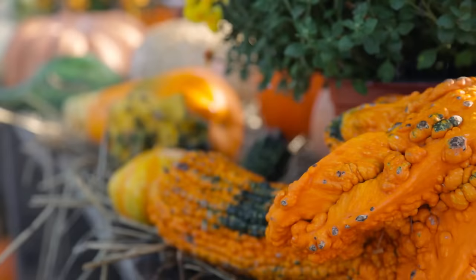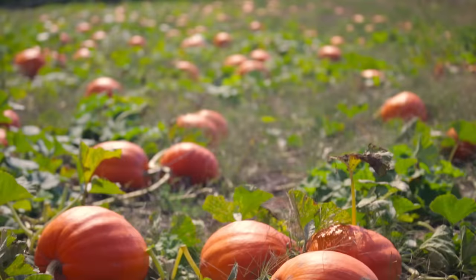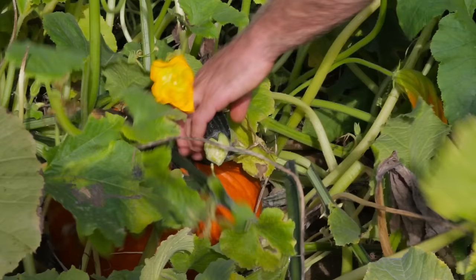Half of all US pumpkins are grown for decoration. The other half becomes canned puree, most of it destined for pumpkin pies. This is Duffield's farm, where 50 acres grow nearly as many kinds of pumpkin, squash, and gourds.